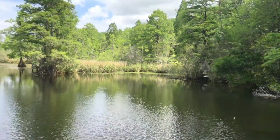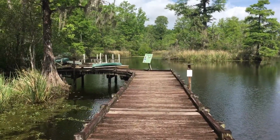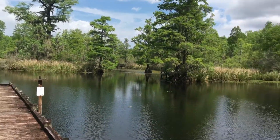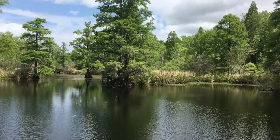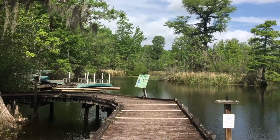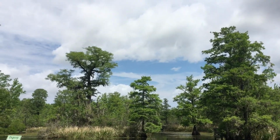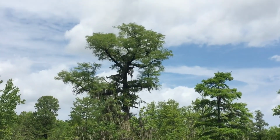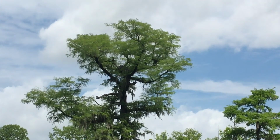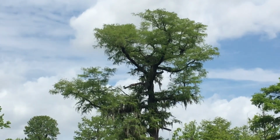And I have not yet seen an alligator. And I love an alligator. I'm not even gonna lie to you. I love them. I have seen two turtles, and that's about it. And if you remember that osprey I was talking about earlier, if you look up there in that tree that I'm zooming in on now, you can see a nest up there. And sometimes you can actually see the birds up there as well, but I don't see them today.